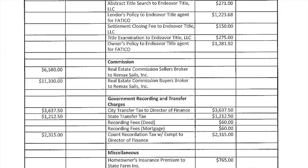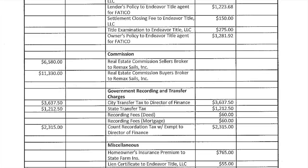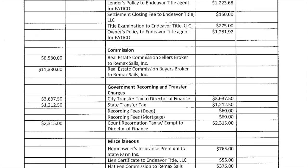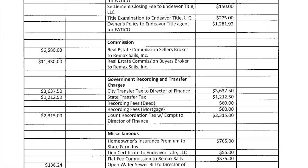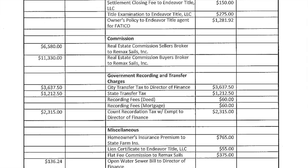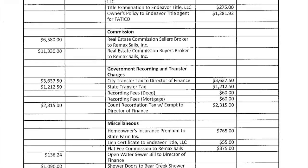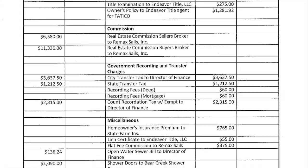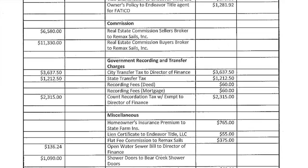Jumping down, government recording and transfer charges. We have $3,637.50 to the city of Baltimore, $1,212.50 to the state of Maryland, $60 to record the deed, $60 to record the mortgage, and another county recordation of $2,315.